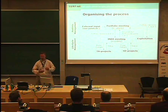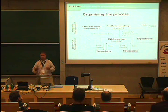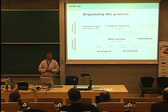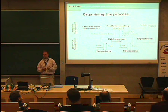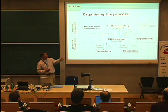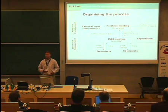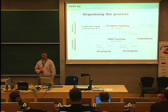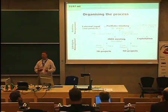They discuss the different phase changes. They discuss the status of the things that happen within these innovation projects. And they could come up with proposals for portfolio decisions numbers 1 and 2. And they would bring those proposals up to the portfolio meeting, which is a meeting that is being held twice a year. It's basically a general management meeting within ServNet.